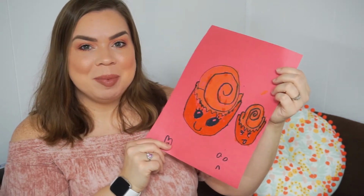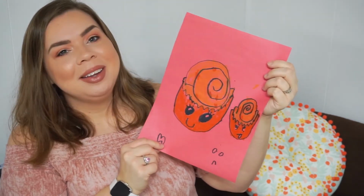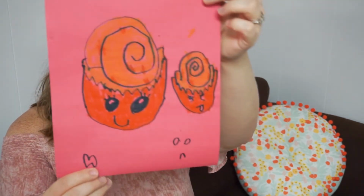But she drew, actually, her cinnamon rolls right here on the ground. She threw it on the floor. The girls hung out with Daddy down here last night while I worked, so there's mess to clean up. But this is her cinnamon rolls that she drew from the channel, and they're so cute. So yeah, this channel gives great options.